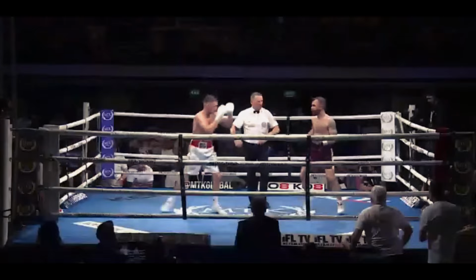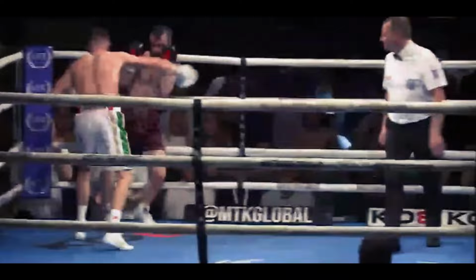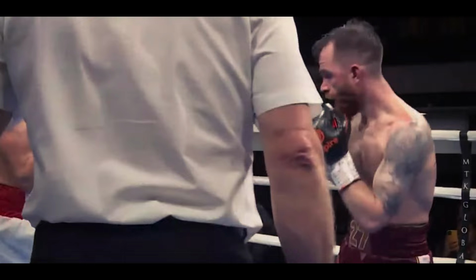Final round. Gwynne missed consistently. Good from Gwynne, though. Solid right hand there from Gavin Gwynne. Yeah, and then Willis just steps in with that change. Quite remarkable, really. Oh, shot, though, from Willis. Oh, good shot there from Willis, and again. Oh, and another right hook.